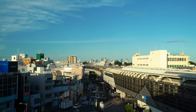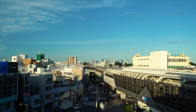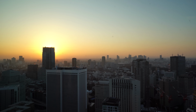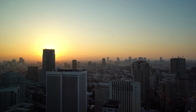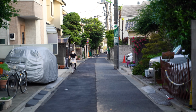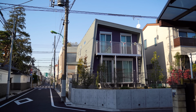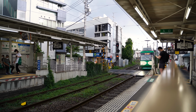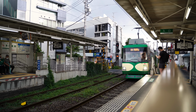And like I was saying, location itself is another huge factor. Tokyo has 23 wards, and I guess you could kind of compare it to boroughs in New York. Setagaya here is a larger ward. It's mostly residential, and it's probably in the middle as far as average prices go. But of course, it also depends on the station and how far you are from the station.